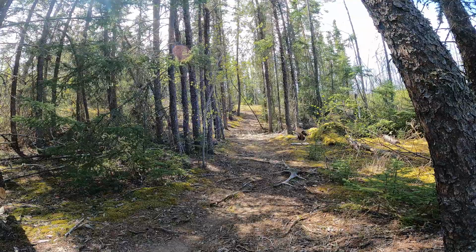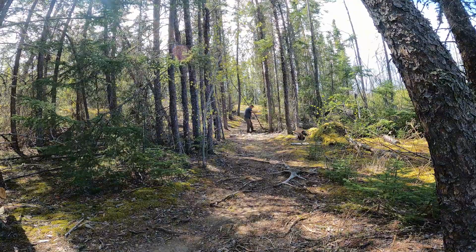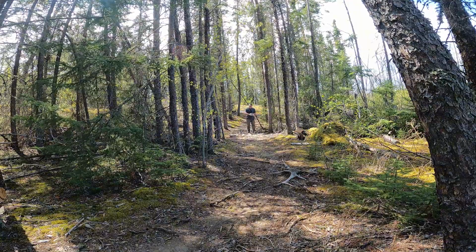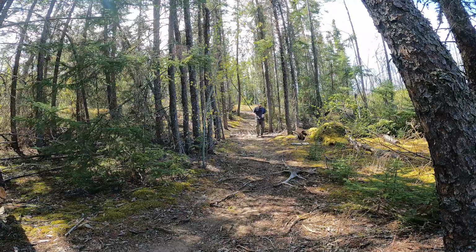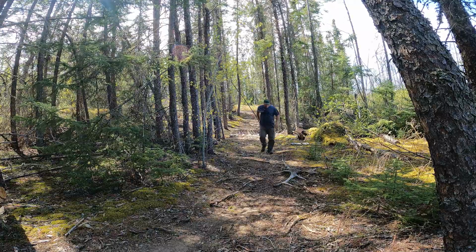This is the quad trail we built many years ago. What I'm standing on there is the bridge. Used to be quite a soft spot. We built this little trail for the quad to bring gear up to the cabin from the lake.